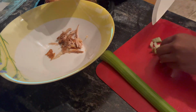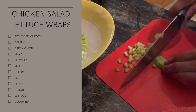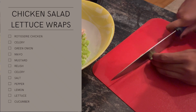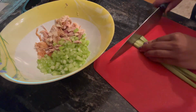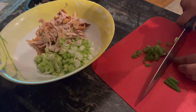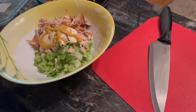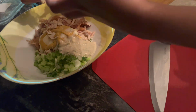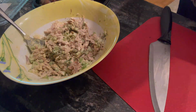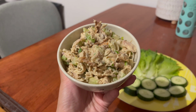For dinner, we made some chicken salad lettuce wraps. This is a great meal to prep with someone else because one person can shred the rotisserie chicken while the other can cut the veggies. Along with the rotisserie chicken, we added celery and green onions, and then we seasoned it with some mayo, mustard, some extra dill salad dressing that was lying around in my fridge that I needed to use up, relish, salt, and pepper. During the summer, which is when I filmed this video, I love eating this chicken salad with lettuce and cucumbers for a lighter meal.